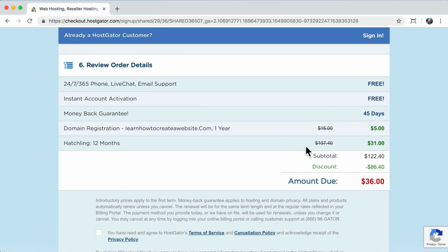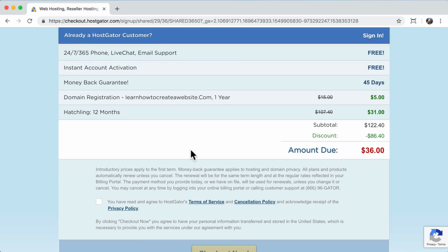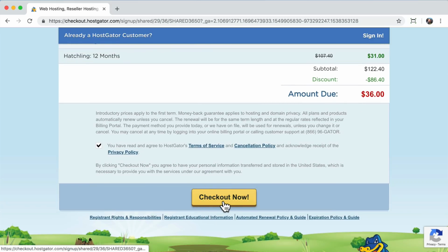And if you think about it, most places that you go to buy a domain, just a domain alone is usually around $10 to $15 just for the domain. So the fact that you're getting your domain, you're getting an SSL, and you're getting hosting for a whole year for $36, that's a really good deal. Yeah, I agree. And so you have 24/7, 365 live chat, email support, money back guarantee, domain registration in 12 months. We're just going to go with that one. It can cost you as little as $10, but that's only for 1 month, and you can do $36 for the entire year. Agree to the terms of service and click checkout now.